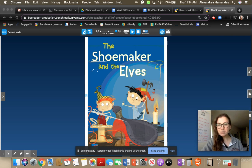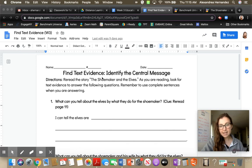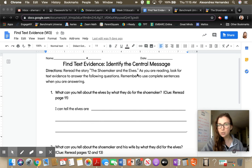Hi readers, so today for your reading assignment, you are going to go back and reread the story, The Shoemaker and the Elves. And then you're going to complete this worksheet. Find text evidence, identify the central message. So the central message is just another way of saying the main idea. What is the story trying to teach us, okay?